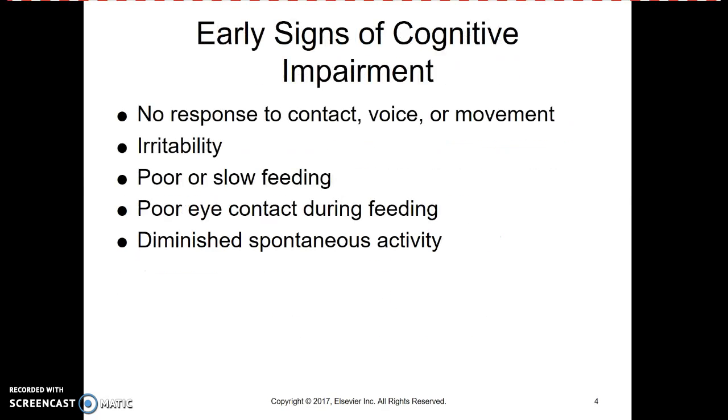So early signs of cognitive impairment, these are kids who don't really respond to contact, voice, or movement. So you do something to them and they don't react. They're usually very irritable. They're often difficult to feed, poor or slow feeders. Poor eye contact during feeding is typical, and they just have less spontaneous movement and activity than other kids.